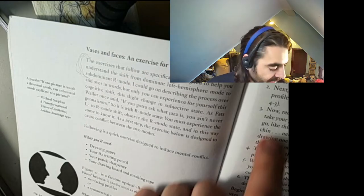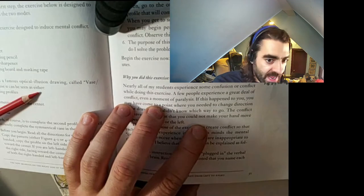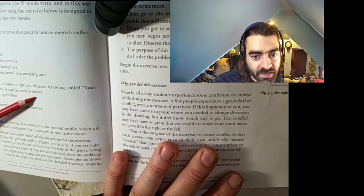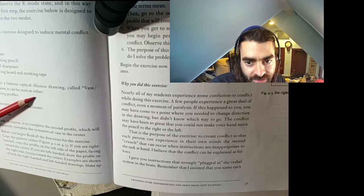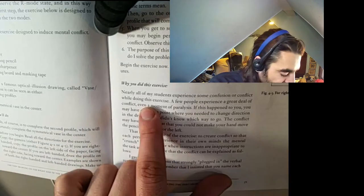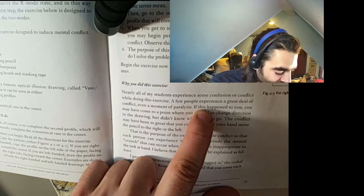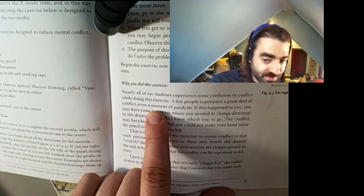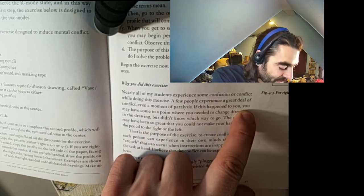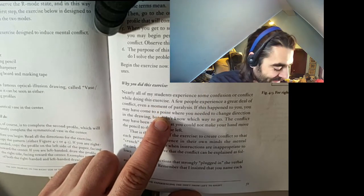So the book tells you the steps, which I just really quickly blabbed and told you what we were doing. But I'm going to tell you why we did this exercise. And I hope if you did it, you understand why now. If not, try doing it now. Nearly all of my students experience some confusion or conflict while doing this exercise. Ooh, I tricked you. Did I tell you that was going to happen? A few people experience a great deal of conflict or even a moment of paralysis. I'm giving away the secret over here.